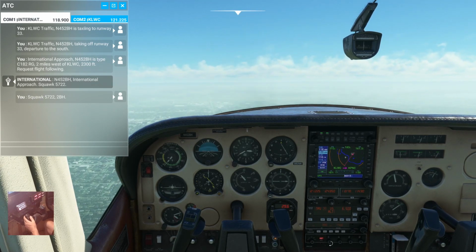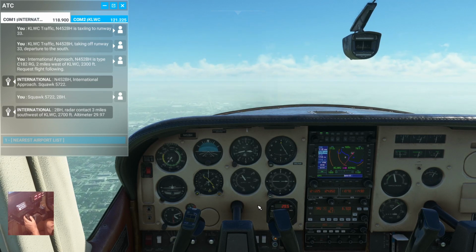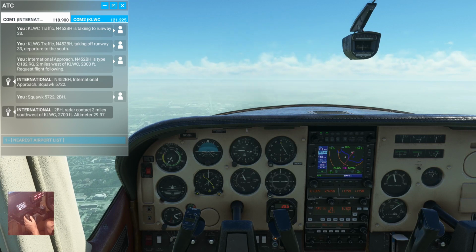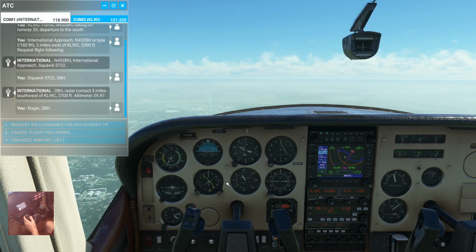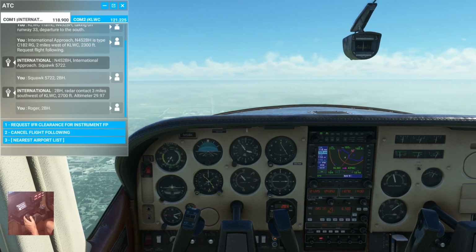Yeah, normally I would change this, but it does it on its own. Hotel radar contact 3 miles southwest of Kilo Lima Whiskey Charlie, 2,700 feet. Altimeter 29.907. 29.907. Roger 2 Bravo Hotel. I had it at 2999, so.